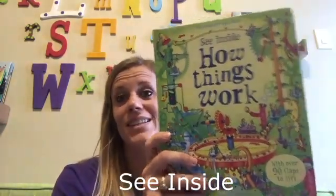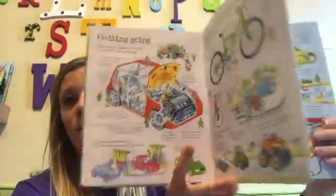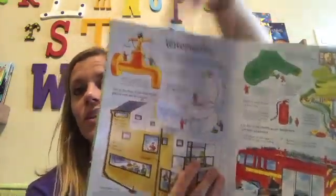Then we've got our See Inside series, which is a flat book series for older elementary kiddos. This one is See Inside How Things Work. Just lots of fun little illustrations and fun facts to go along with them. And then also the flaps for them to lift and peek under. So just a really fun flat book for older kids.